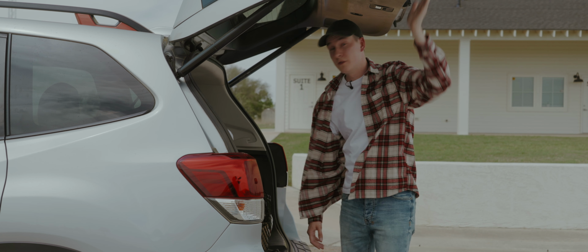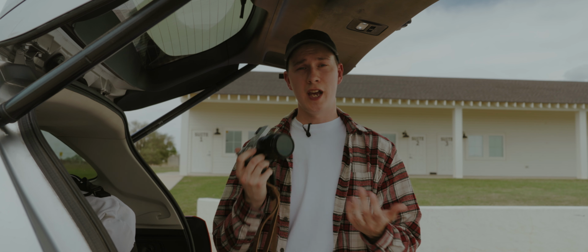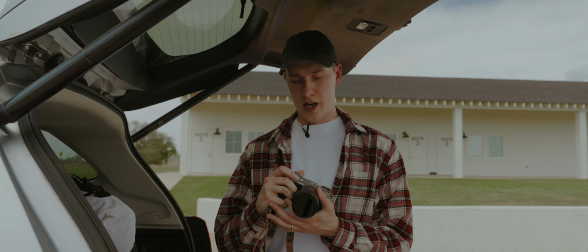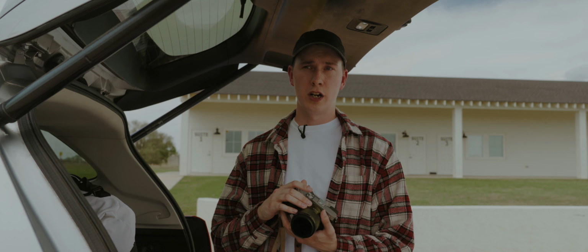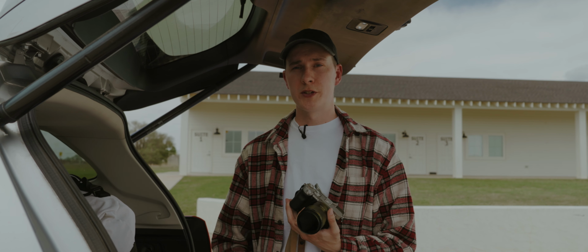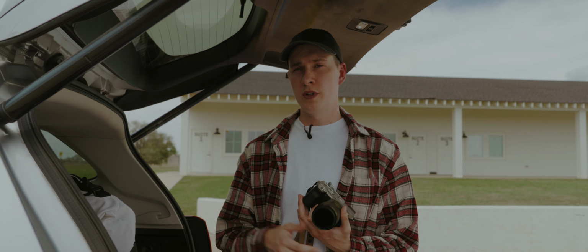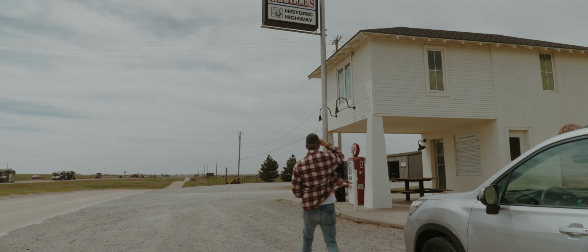So we're currently very far away from North Carolina. For this very special trip, we're going to be shooting on the Sony A7C, as always. Right now I have my 35mm on here. I think for a lot of this trip, the 35mm will be my go-to, but I'm also going to be shooting on the 24mm, the 50mm, and also brought my 20mm with me.